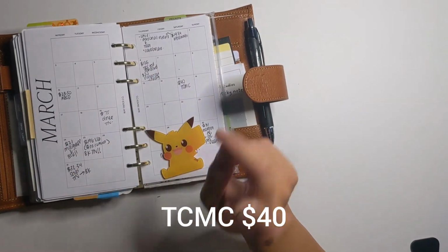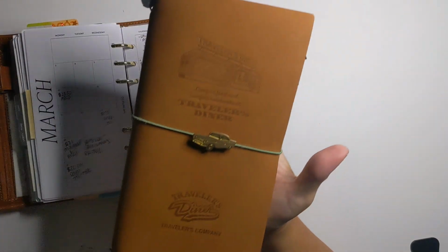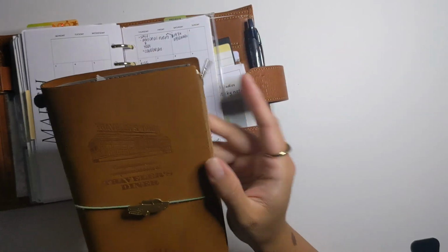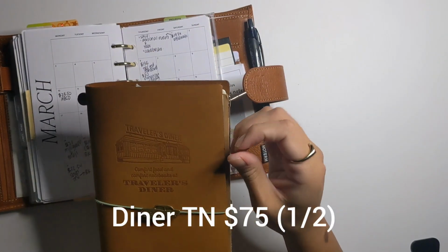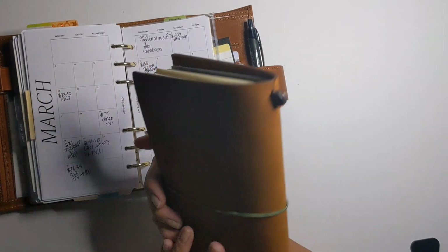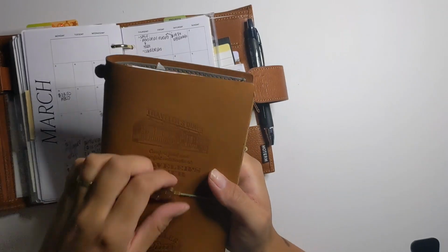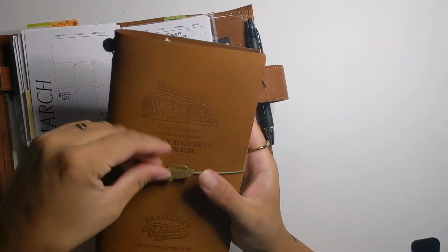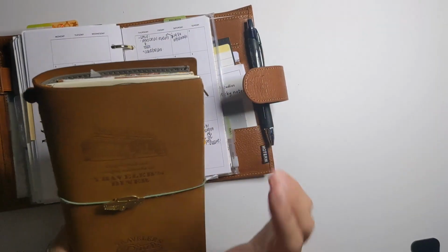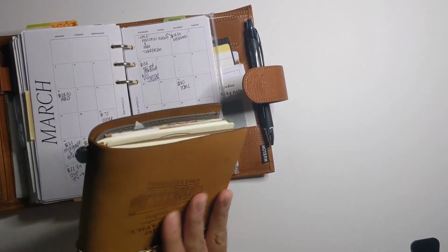And then the same Anna was destashing her Traveller's Diner. She just wasn't reaching for it, and I wanted it when it was first released, but it just wasn't in my budget. And I just decided to make a budget for it when she started to destash this. So I've got a Traveller's Diner. Yeah, what else can I say? I love it. It's beautiful.